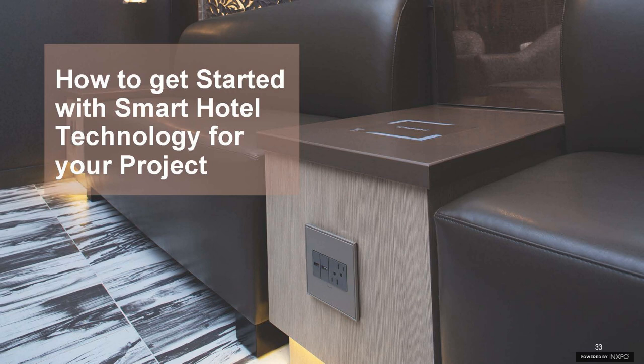That is so key. If your guests don't feel comfortable, if your owners don't feel comfortable, then it's not going to work. So it has to be easy to use, it has to be secure, and it has to work. Step 3, engage IT and engineering in the discussion and understand how technology can improve ROI.